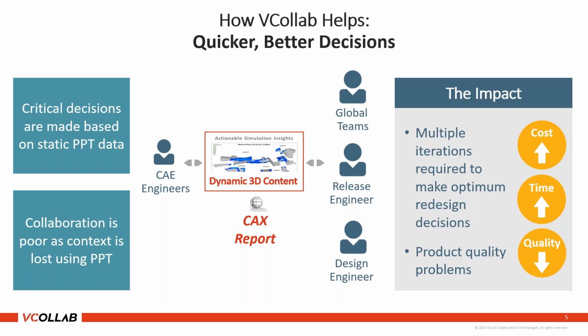I can't tell you the number of release engineers we've spoken with that have told us, boy, I get a PowerPoint report and I look at the image and I just wish I could turn it another 15 degrees, or I could look at the back side of it and see what's going on there. So with VCollab, we will help you create a report that is going to enable all of those things, which will allow the people that need to interrogate those analysis reports to do that much quicker and better, and make those redesign decisions quicker and the first time, hopefully.